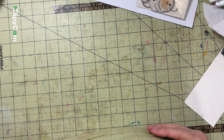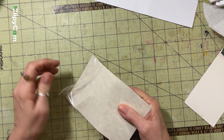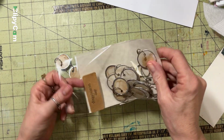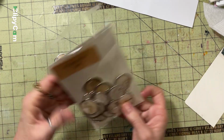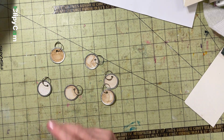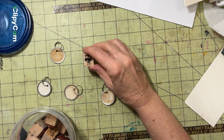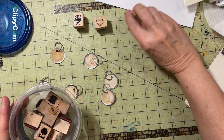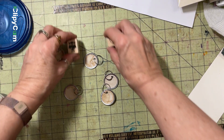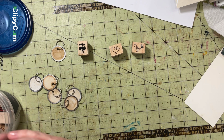So what I thought we might do with some of these lovely tags is just play around and put some stamps on them. So I'll just get out a few. These are all the same size. And I thought I got out my little stamps. These are all these little guys, and I thought they would fit pretty well. My little owls and birds. Let me see, can you see those? Or are they up too high? Maybe I need to bring them down a bit.